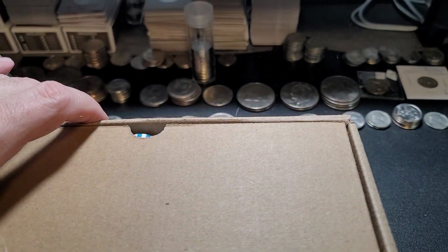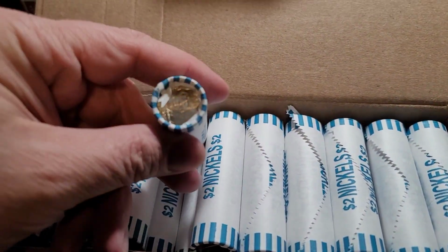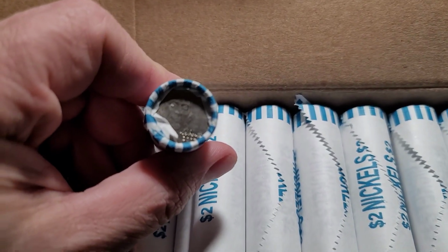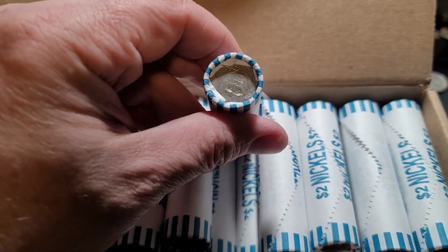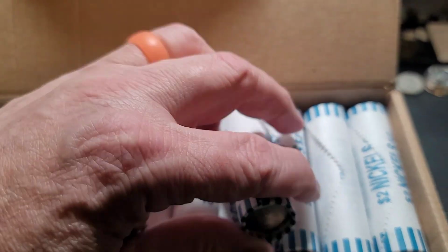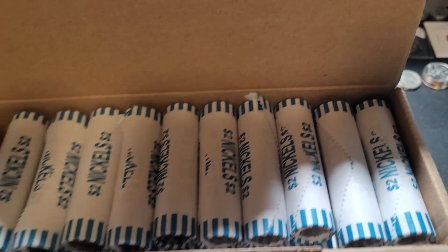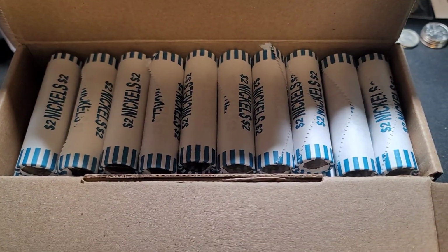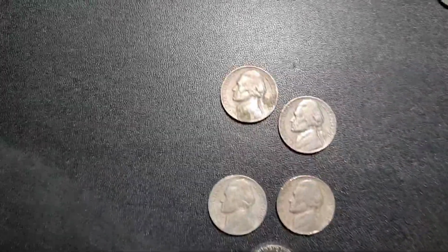All right, and let's see if they're circulated or by chance we got some 2024s. And we've got circulated. All right. Let me tear off the sides and we'll get into this hunt. Be right back. Here's our finds for Group 1, Box 2.